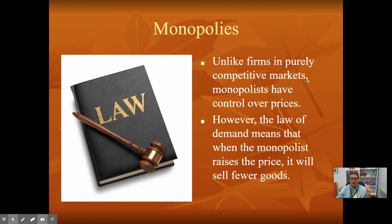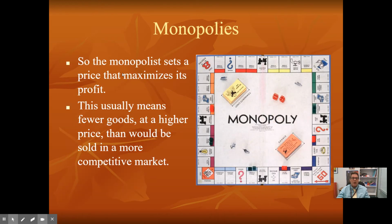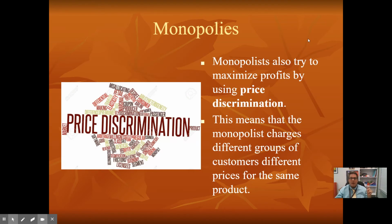Unlike firms in competitive markets, monopolists have control over prices. But as you've learned in the law of supply and demand, the law of demand means that when a monopolist raises the price, it will sell fewer goods. So the monopolist sets a price that maximizes its profits. This usually means fewer goods at a higher price than would be sold in a more competitive market. They're going to figure out exactly how much of something they should make so that they can get top dollar for it. If they charge too much, nobody's going to buy it, or fewer people are going to buy it.